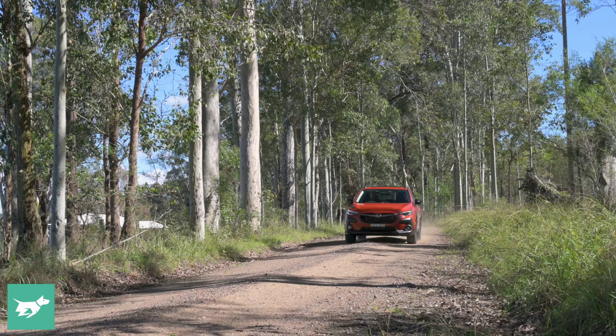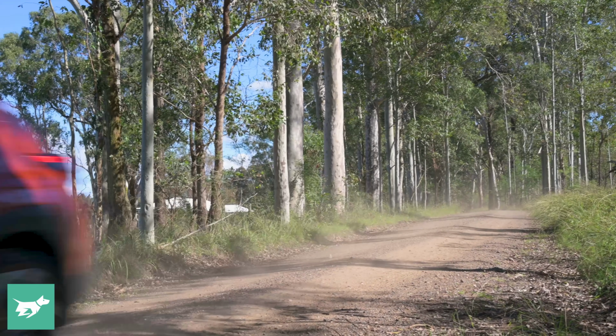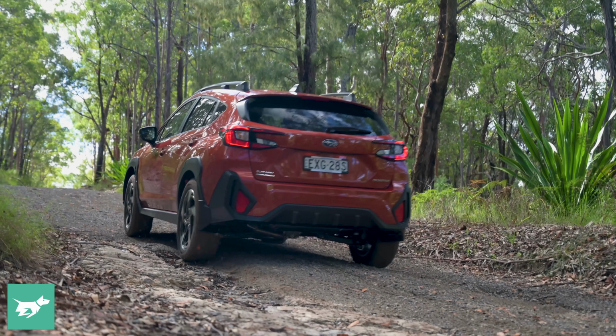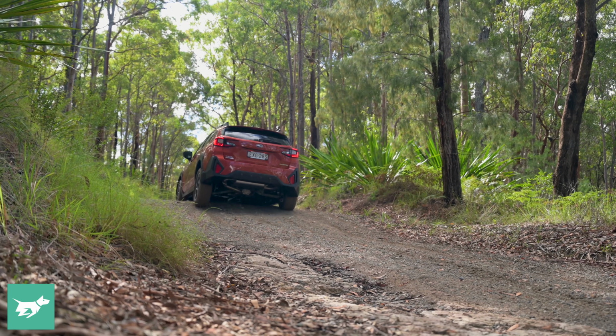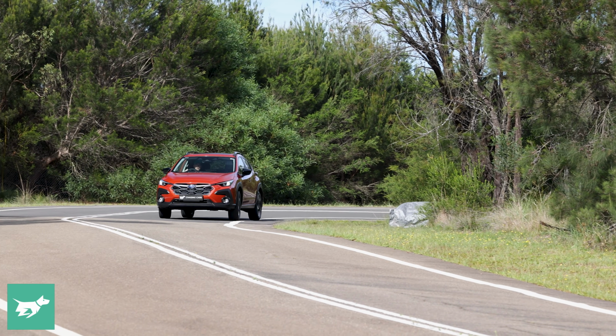Now, this car excels also off the tarmac. It's really good on dirt roads, very neutral feeling. It's not wanting to slip out at any stage, very safe, very secure. And the same thing can be said about driving in wet weather conditions.